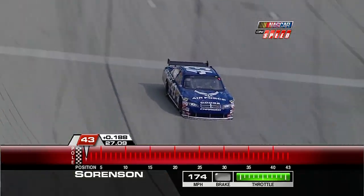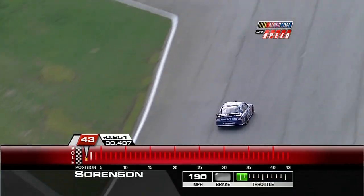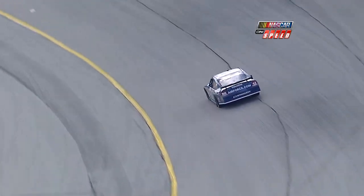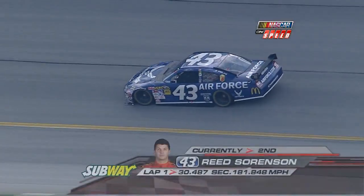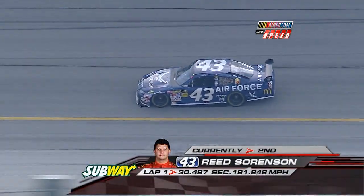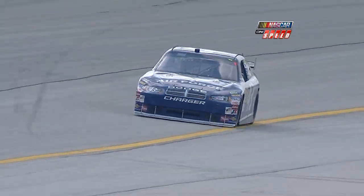Reed Sorensen was 33rd quickest in practice, from nearby Peachtree City, Georgia. And right now he's second at a 30.48. They're able to run 2 laps, but with the tire package we have here, with the loss of grip, the more you go, the more it's going to slide around.